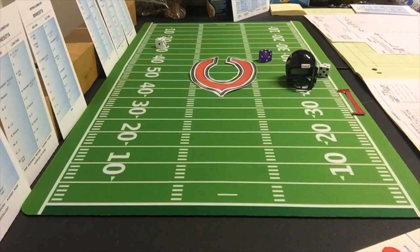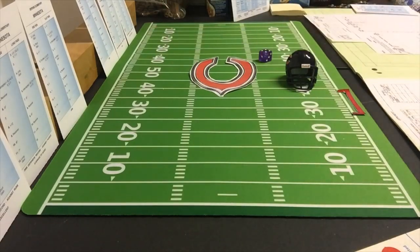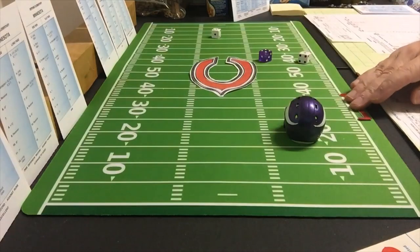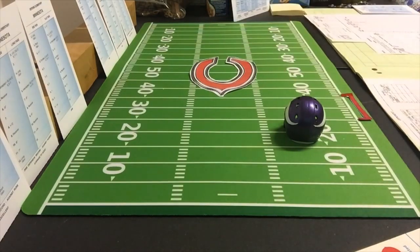All right. We got no choice but to punt from there, really. Let's hope it's a high roll so that it's deep in their end. No, it's not. 450 yards, so it's a touchback. They're going to get it on the 25. So that was a 38-yard punt, I guess.